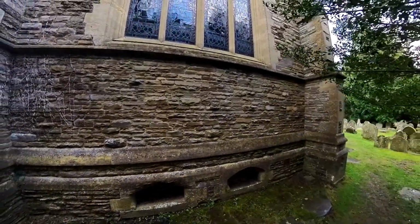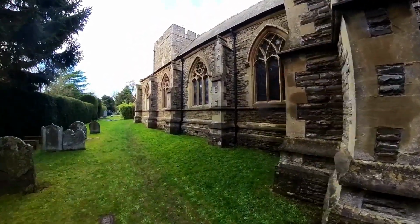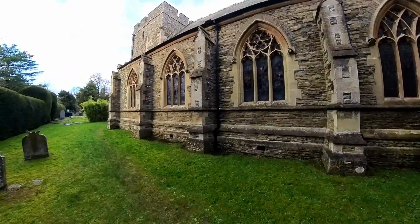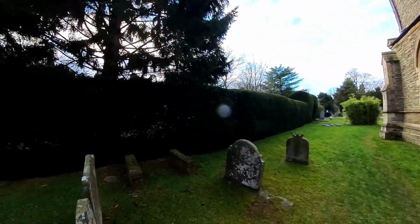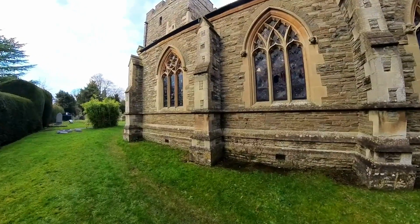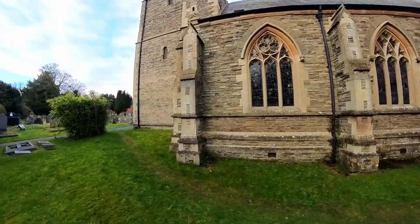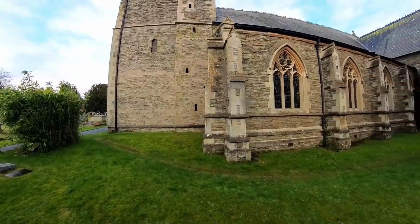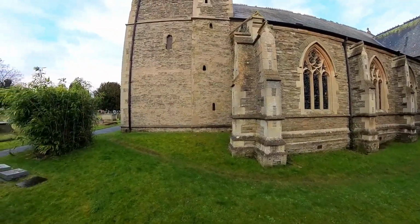There you go, got a stained glass on there. Beautiful. Sun's coming out. It's been raining all day. Luckily for me, I thought, well, let's head where the sun is. Look at that. Wow. Tree. Anything on these gravestones? No. What a shame. I suppose they're all logged in the books, aren't they? You always have a book in the church to say who's buried where and who's related to who. Look at that. Tell you what, they went into detail on these.